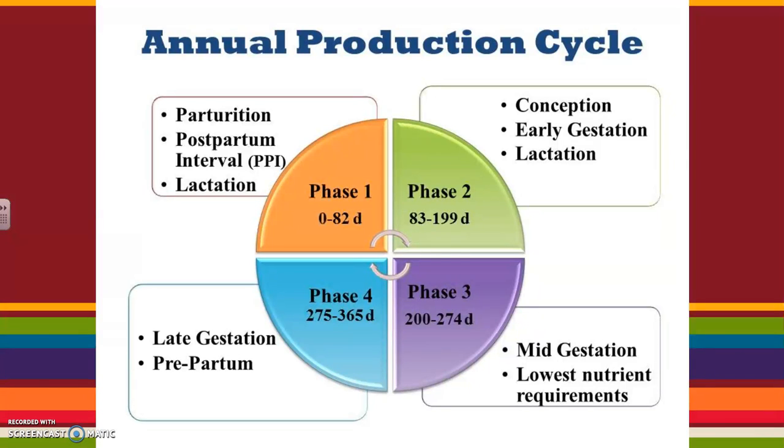So this kind of shows you the 4 phases in the annual production cycle of dairy cattle. You can kind of look at this on your own, but really it starts with birth, where lactation begins, and then they go through the cycle basically over and over, about once a year, until they can no longer produce.